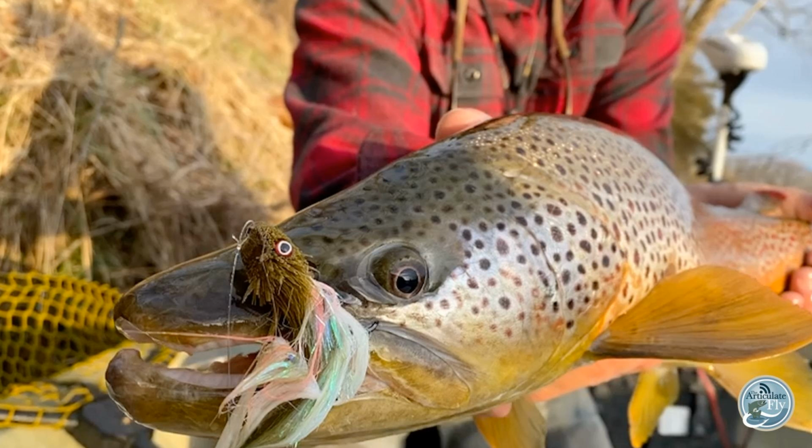I really don't feel like you have the strike detection with those kinds of lines. Things get just really kind of dampened. Even with an intermediate line, where you generally have a core that has a relatively low stretch, if you're getting really soft bites, a lot of times I don't feel like I can really feel through that line.